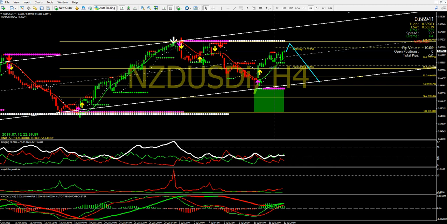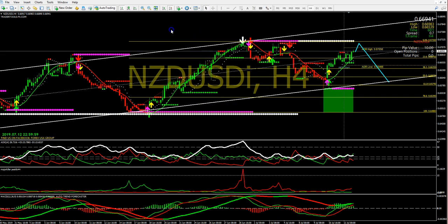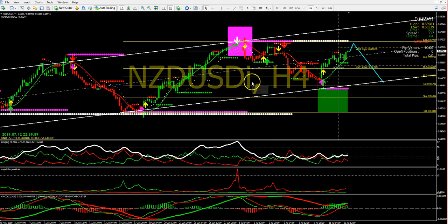All right, so another pair that I have here is the New Zealand versus the USD. On this market, again, it's similar to the previous. Triple arrow is showing clearly right here. It's doing a pullback, and most likely the pullback is going to touch right where the triple arrow is. And you see I had the 4 hours dot, the daily dot, and the weekly dot. So everything is telling us this is a strong area where it most likely is going to reverse.